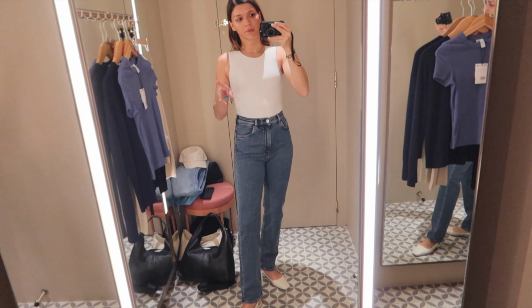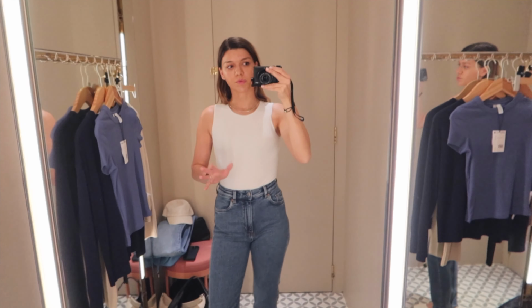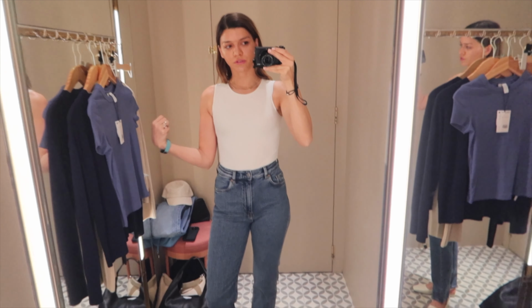I think last time the favorite cropped was my favorite. I like this one because it gives me that comfort stretch that I don't get in my slim Arca jeans. Those jeans are 100% cotton.